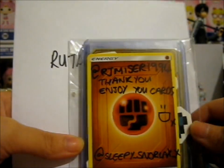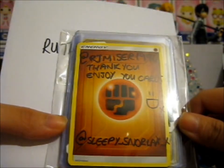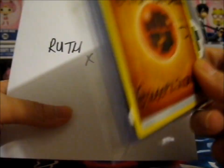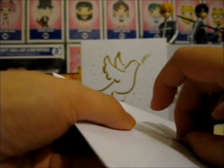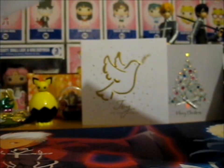This is from Sleepy Snorlax. Basically just thank you for my cards. I actually did buy these cards, so it's not technically a Christmas present for myself, but she added a Christmas card, so I thought I'd just add this to this whole thing. So this is probably, I guess, part two.